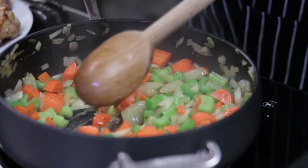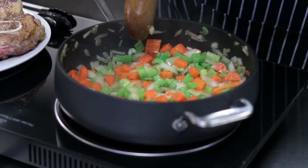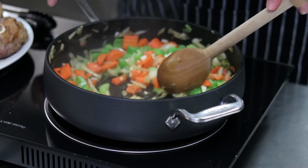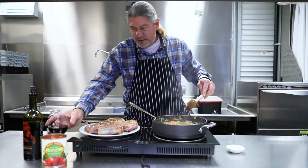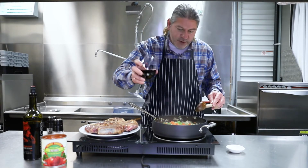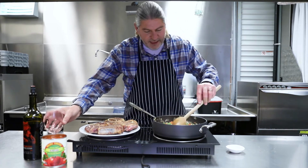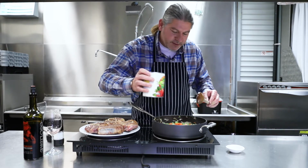Okay, the vegetables have softened up. They're aromatic. I'm going to now throw in the garlic, kind of get that going. And then we're going to use a little bit of the Oso Libre Rojo del Patron. And then the crushed tomatoes.